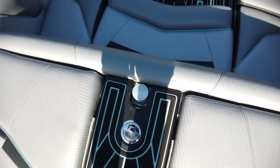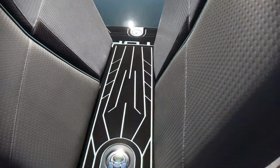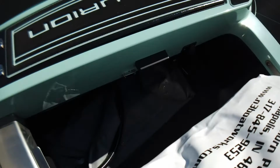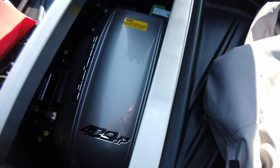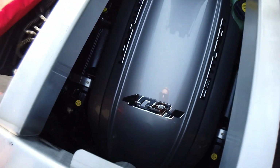Pop-up ski pylon. And let's go ahead and flip open our rear hatch here. So on either side, we are going to have plug and play bags. Obviously I have the cover in the way right now and some life jackets, but you see the plug and play there. There are some storage trays on either side of this motor right here, so you can throw ropes, life jackets, whatever you need.